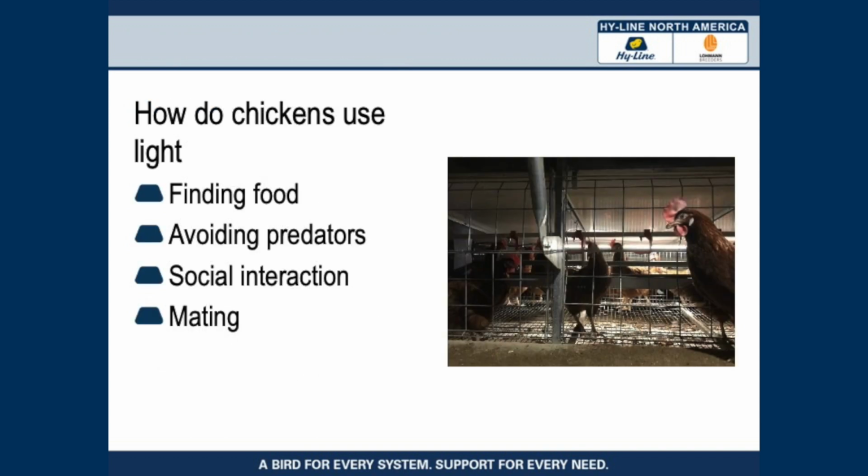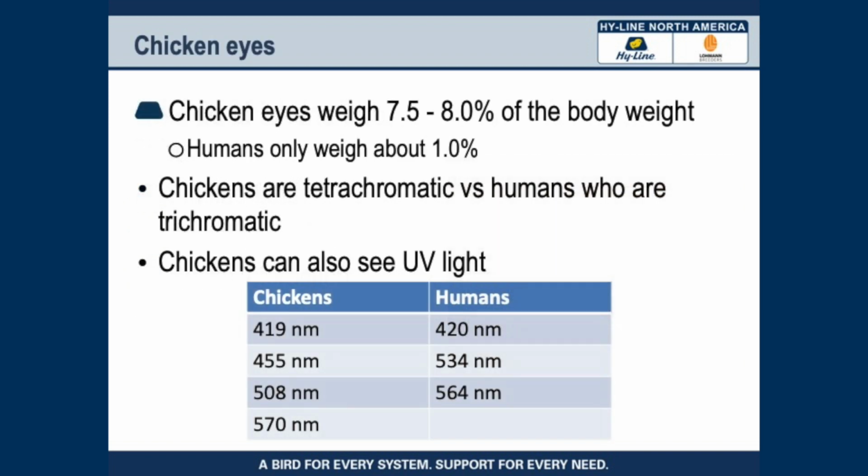They use it to look for food. They use it to look for mates, to stay away from predators. There's a lot of things that chickens use their eyes for. And the way that we light our barns will either help or sometimes hurt the situation and the behavior. So I'm going to jump through this one.